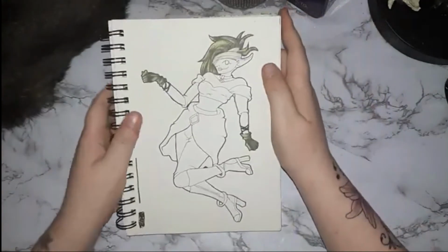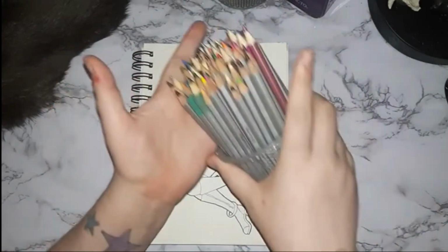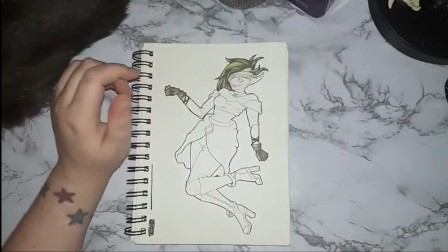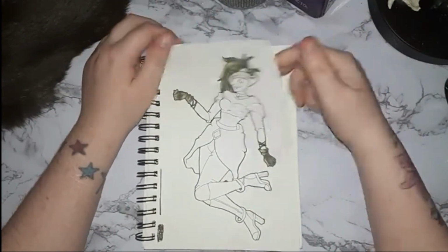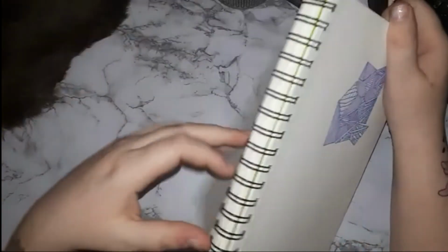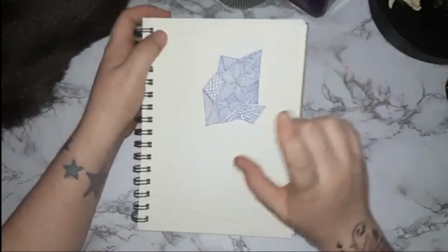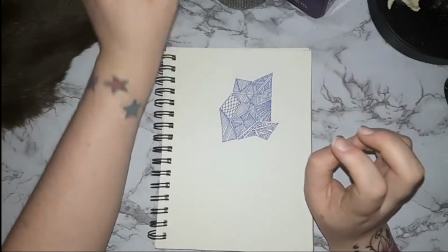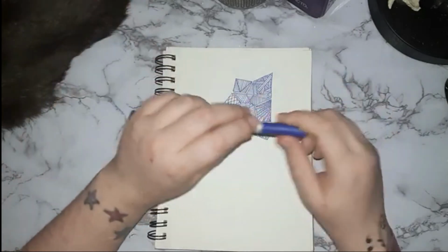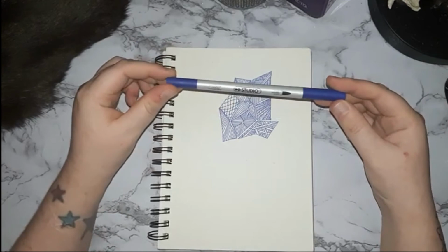Something I never finished. I think this is another thing I was using these for because I had them and I wanted to use them. And these last pages are just quick. For this, I was basically trying to do one of those doodle pages, but just with lines. No curves, straight lines.